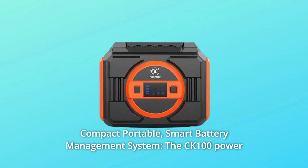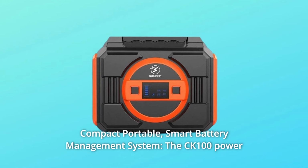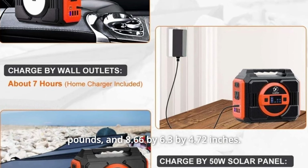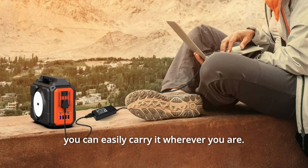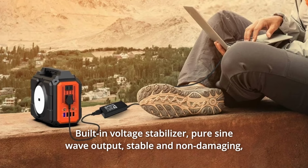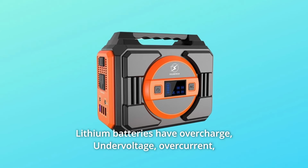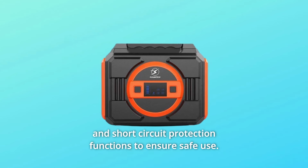Number 7. Compact portable smart battery management system. The CK100 power station is more portable than a similar solar outdoor generator, only 5.07 pounds, and 8.66 by 6.3 by 4.72 inches. You can easily carry it wherever you are. Built-in voltage stabilizer. Pure sine wave output, stable and non-damaging, protects power supply equipment. Lithium batteries have overcharge, undervoltage, overcurrent, and short-circuit protection functions to ensure safe use.